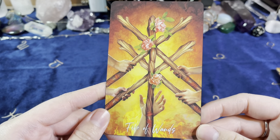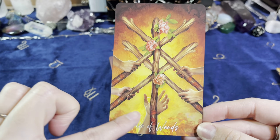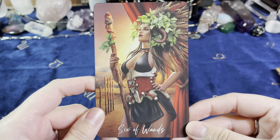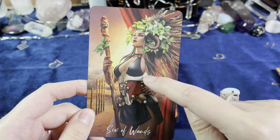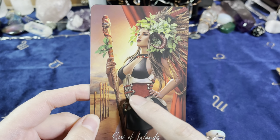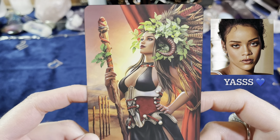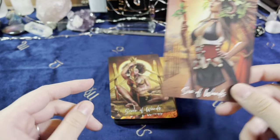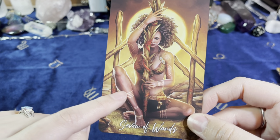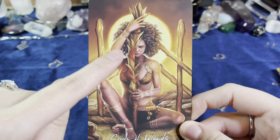Five of Wands. Look how bright and popping this background is. I love it. Six of Wands. I love this headpiece here. It reminds me of my people. Oh, nice corset. Doesn't this look like Rihanna? For real though. Seven of Wands. I love the tattoos that they have on them. Would these be considered tribal tattoos? I think so.